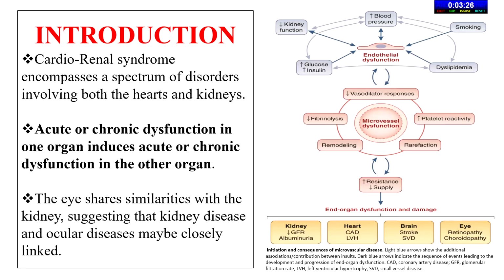If you see the flow chart on the right side, those white and light blue arrows say that the triggers, maybe smoking, dyslipidemia, glucose increase, increased blood pressure, lead on to an endothelial dysfunction. That translates into microvascular dysfunction in the form of reduced vasodilator response, increased platelet activity, rarefaction, remodeling, and fibrinolysis, leading on to end organ dysfunction and damage.